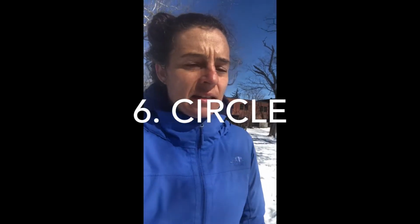Now, if there's a bird in your path, circle around it. That means giving the bird your shoulder so that it doesn't feel as threatened, like you're looking right at it. That helps them feel more comfortable. Now, I'm gonna find a nice spot up against this beautiful sycamore.